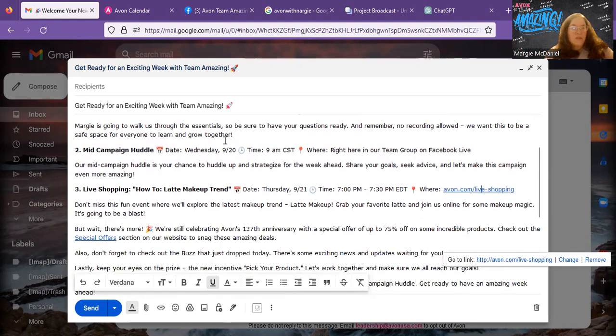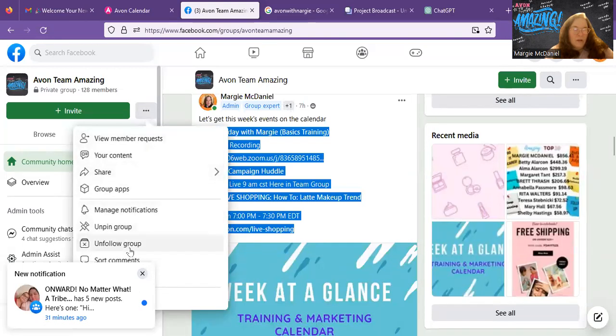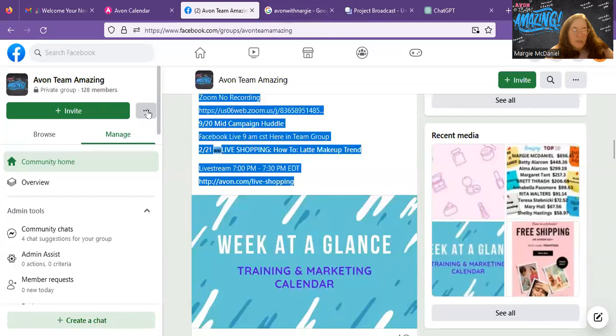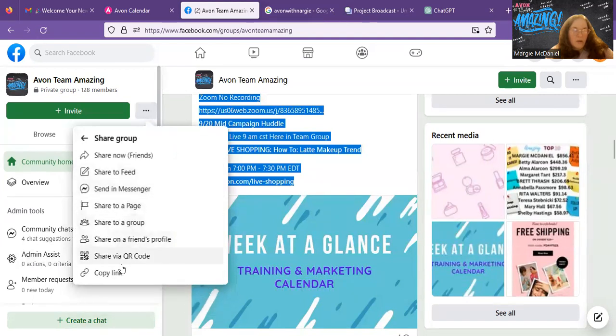The only thing I might want to do, because maybe somebody does want to go ahead and join Team Amazing, I'll hop over here and just grab the share and then the link. I'm not seeing it. Why am I not seeing it? Copy. Share now to friends. I don't want to share via code. What am I missing? Share. Oh, it was being covered up.